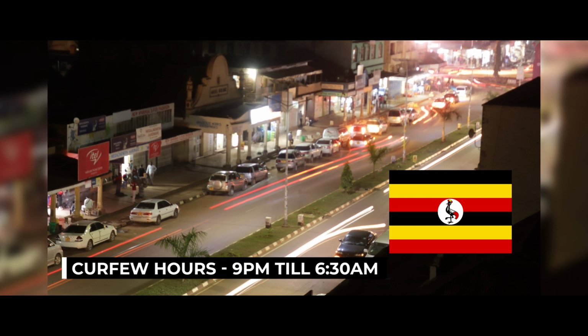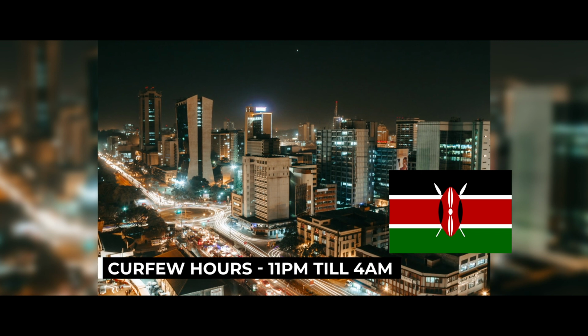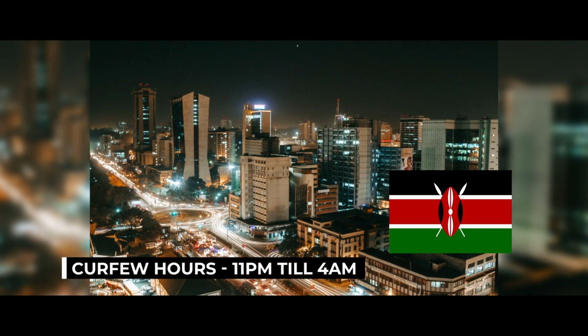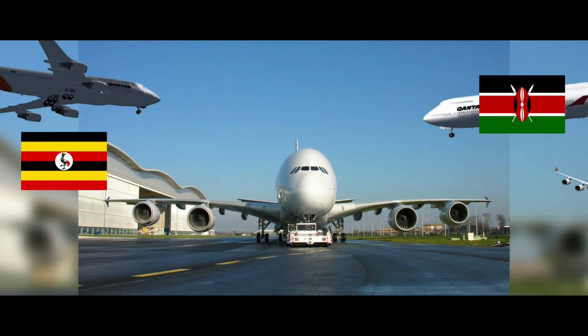Uganda, the curfew starts at 9 p.m. It ends at 6:30 a.m. Kenya, the curfew is 11 p.m., ends at 4 a.m. Now let's talk about when you fly into either country.